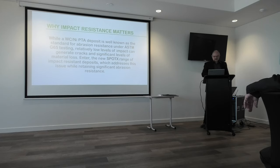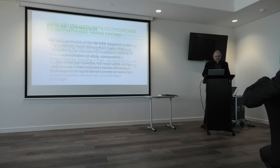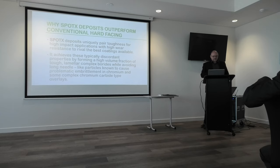But we need to look at the Spot X products, and we're talking about Spot 94X and Spot 96X. The design process of Spot X deposits involved a proprietary high throughput computational metallurgical process to evaluate millions of candidates of alloy compositions. Potential candidates are evaluated using advanced screening processes, allowing for thorough and rapid development of materials. And that was our part. They came up with these products, they came to us, and we started to develop them.